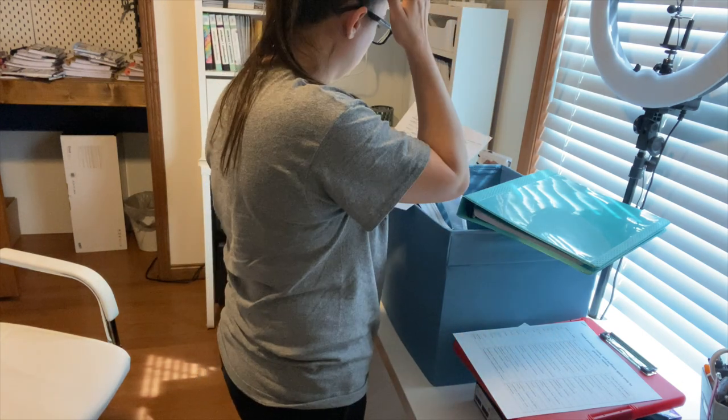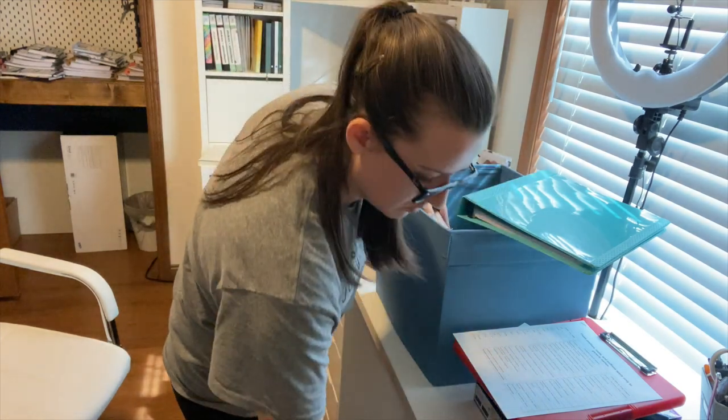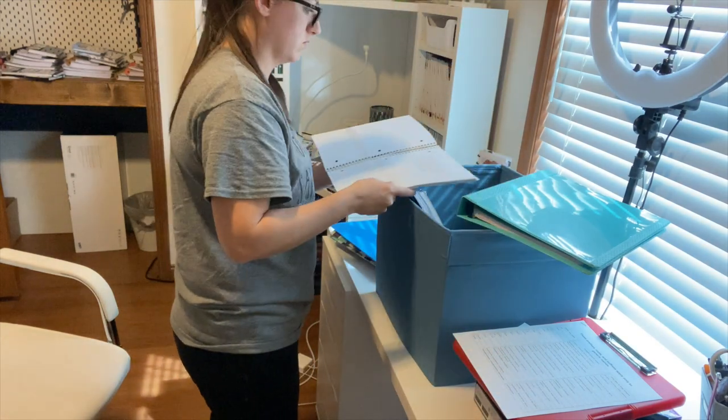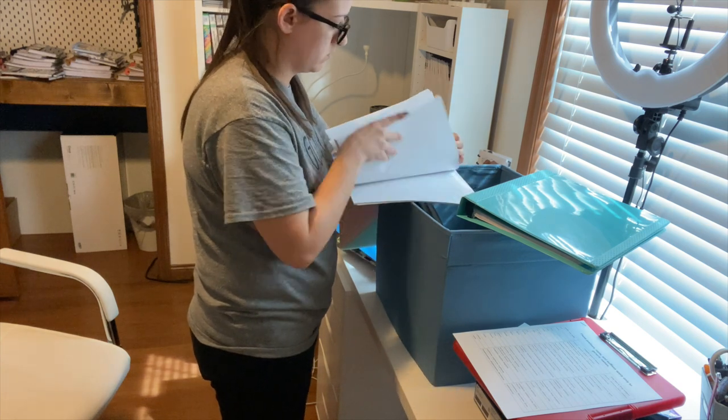It's all nice and neat and organized, which makes my heart super happy. But it also keeps me from going bonkers trying to find things that I lay around or lose in the house. I still lose things from time to time, like mainly my coffee cup.